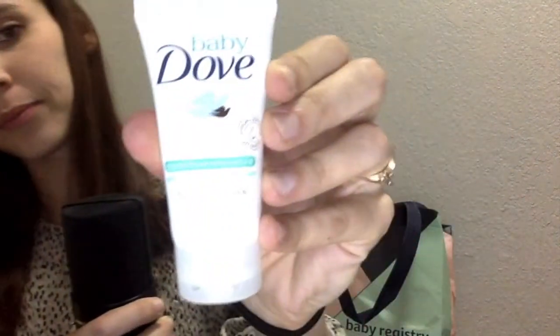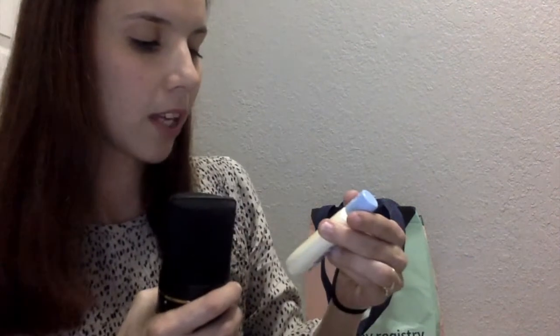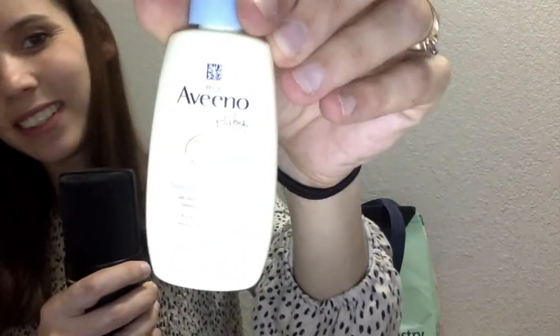It's sensitive moisture that gently moisturizes baby skin for 24 hours, and it's fragrance free, hypoallergenic, and pH neutral. And there's a couple things left. It's getting pretty empty now. And then we got a trial Aveeno Baby Daily Moisture Lotion, fragrance free, paraben free. Sorry, that one's kind of bright as well.